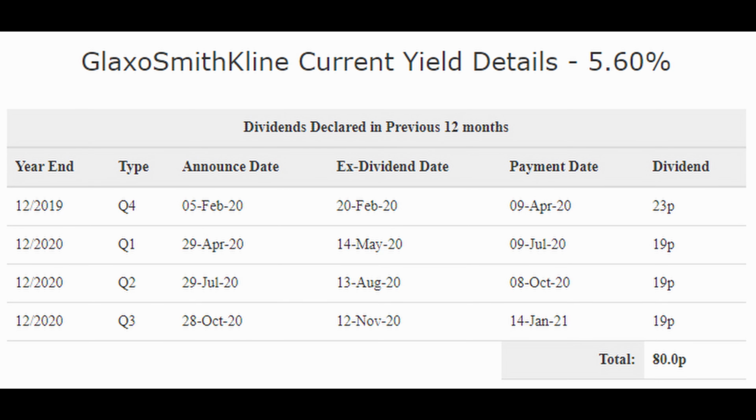Although furthermore, it is worth mentioning that whilst there are quarterly payers such as GSK, their payments are not always equal, and whilst 3 of their quarterly payments are all 19 pence each, their 4th quarterly payment is actually 23 pence. This means that during the year you're going to have ever so slightly different payments. Perhaps in the last quarter you might receive £330, but in the other quarters you might receive around the ballpark of £290.